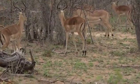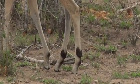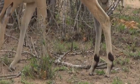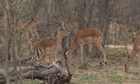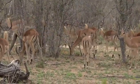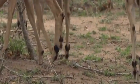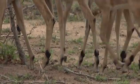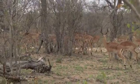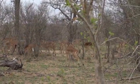Zetek has noticed those black patches on the back of the impala's hind legs. Now, Zetek, those are called metatarsal glands, and this is unique to only impala. There's no other species of antelope in the world or in Africa that have got these glands. And what they do is they are scent glands, and when the impala are panicked and race away from each other, they release a pheromone that is sprayed out from those glands, and they will use that to try and help regroup and find each other again, which is quite amazing and quite a unique thing.